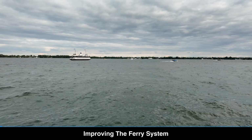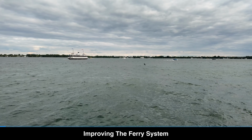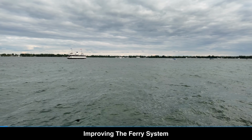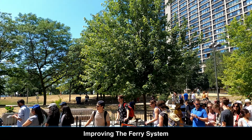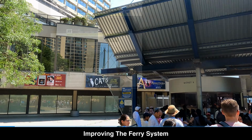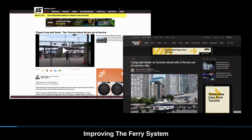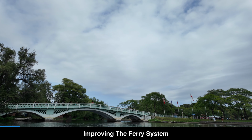Currently, there are 4 ferries operated by Parks, Forestry, and Recreation to and from the islands. Only having 4 high-capacity ferries means long wait times of 30 to 60 minutes, meaning most trips to the islands consist of standing in line in the hot sun for up to an hour. A few weeks ago, 2 of the ferries were out of commission for a weekend, leading to even longer waits and people being discouraged to come.